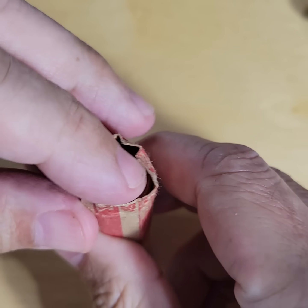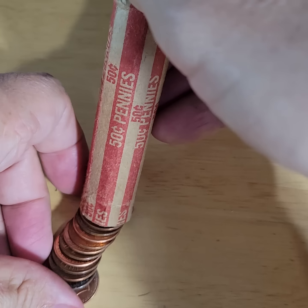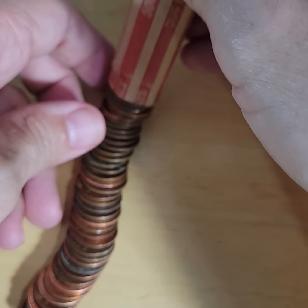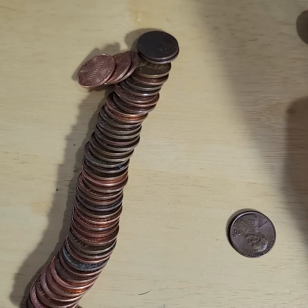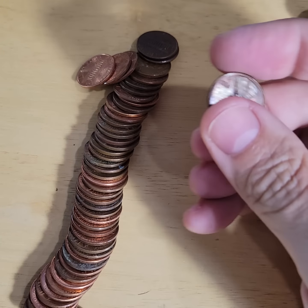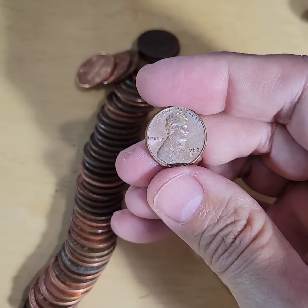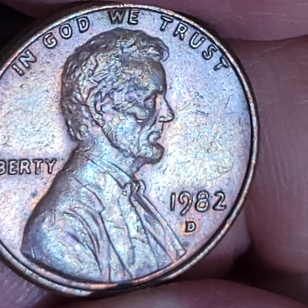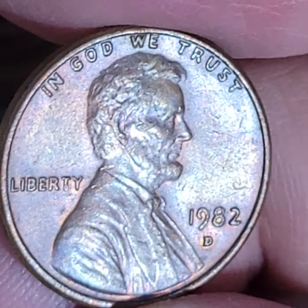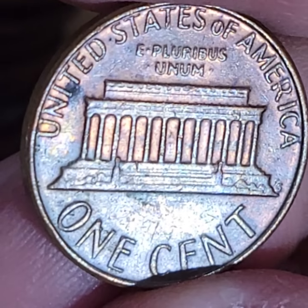All right, nice 2011 D on top. All right, we got some copper in here. That's good. One of them looks really extra thick. Oh, look at this. Our first coin that I picked up is an 82D. It's copper. It's a large date. If that was the small date, I would have struck it.